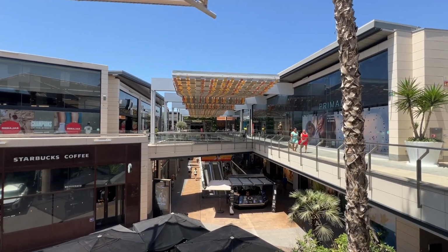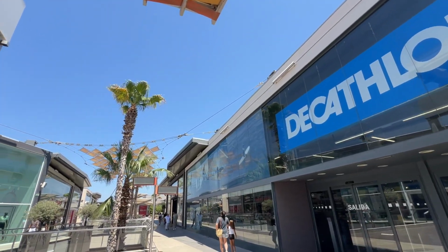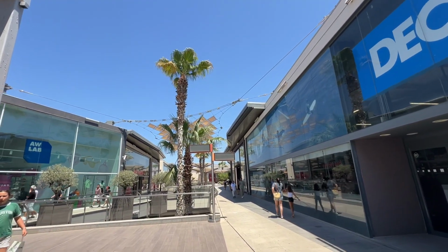It's full of shops including H&M, Mango. You've also got Decathlon. You've got a huge Carrefour hypermarket, supermarket over there too, where you can stock up on your traditionally made local products as well to take home. So definitely pop over there.